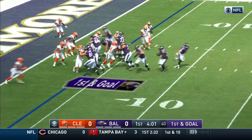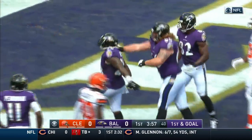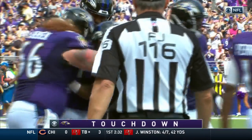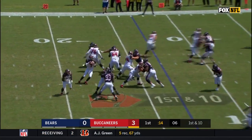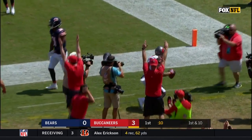West, the running back, takes the handoff, running left. West cuts it up and in. Touchdown, Ravens. Field goal on the first series. Stopped them on 3rd and 1. And here is Winston's pass to the end zone to Mike Evans. Touchdown.